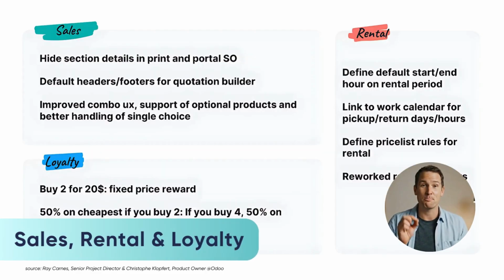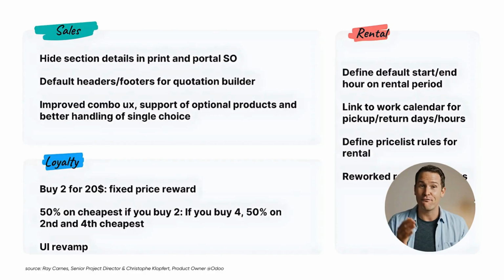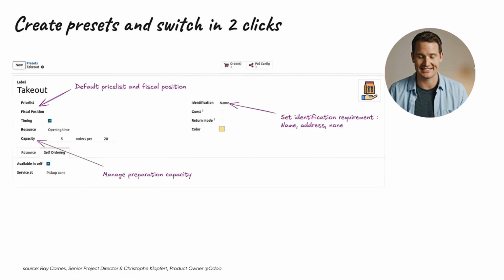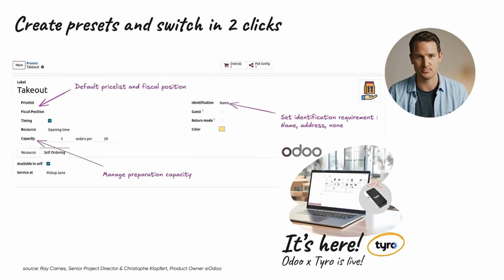Set up deals like buy two for $20 and flexible rental pricing that works for Aussie retailers and service providers. With POS, dine-in or takeaway presets, fiscal settings, and Tyro integration make checkout smoother, perfect for cafes and retail stores.